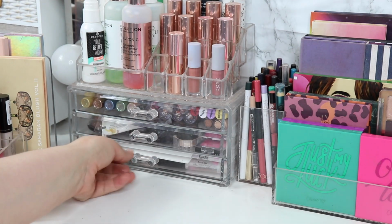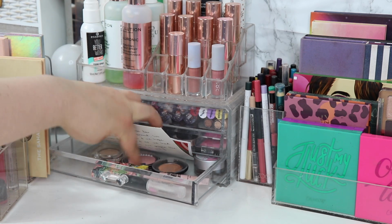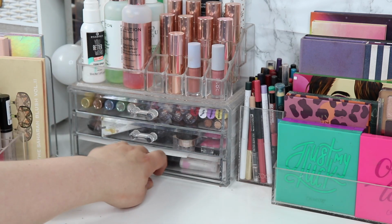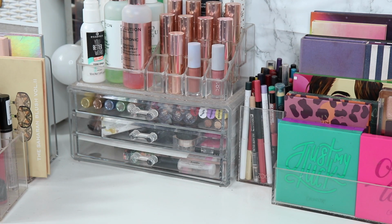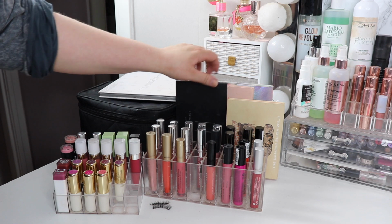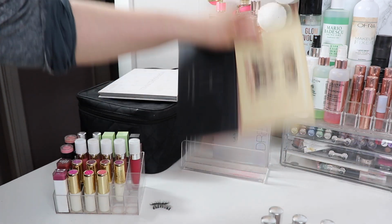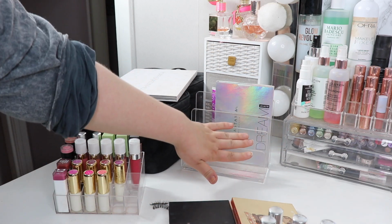And then the third one is actually just some single shadows and such. And then some letters I have that I just don't really want to show you. So this is the last part that I have on my table. This is a little acrylic thing as well.